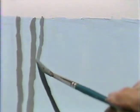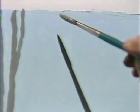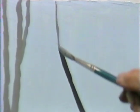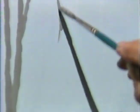And here's that little branch up there, which makes for some more interest. And then over here, right next to it, is this tree, quite thin at the top, and it gets progressively bigger at the bottom. It has a sort of nice little curve in it.